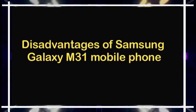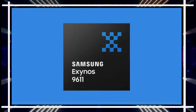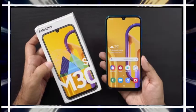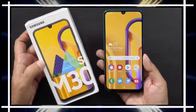Disadvantages of Samsung Galaxy M31 mobile phone. The processor in its class is not the most powerful in playing games. There is nothing new about the design. It is the same design as the Samsung M30s.